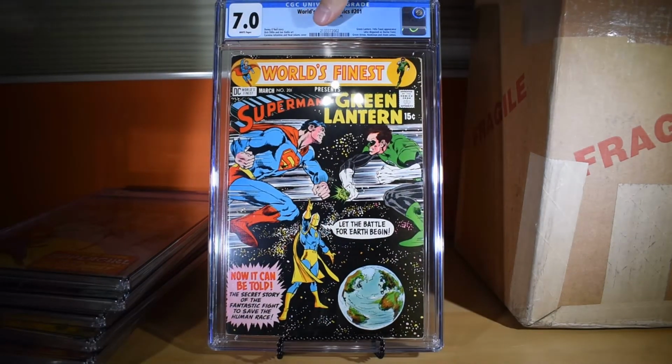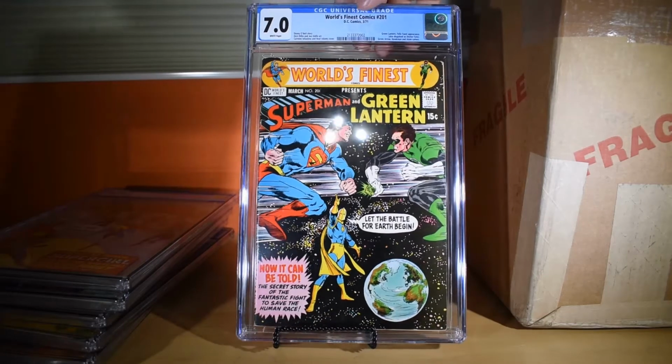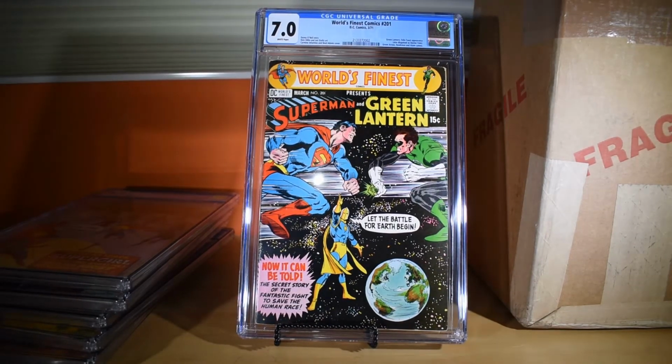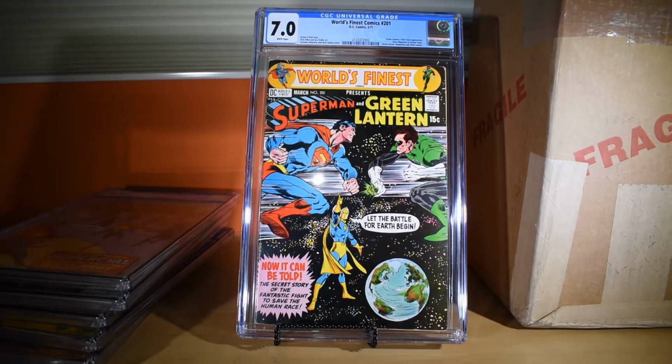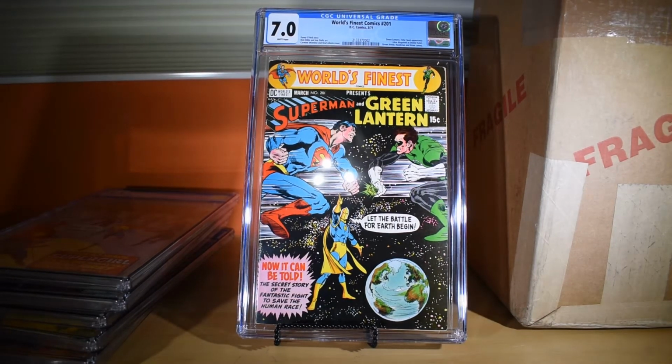Next one. World's Finest, number 201. Nothing really key about this. It's another Neal Adams cover. Carmine Infantino and Neal Adams did the cover. Story by Denny O'Neil. Green Lantern and Superman battling.